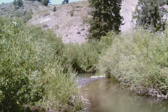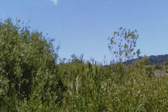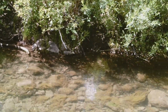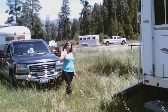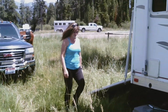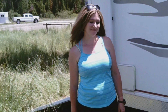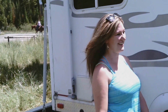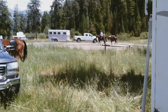So, anyway, real pretty area, really nice place to visit, lots to do. So, something to think about. This is my wife, Jamie. This is her first real experience with the horses, and she's going to do some riding today. And stand there so we can get a good picture of you. So anyway, that's the plan.